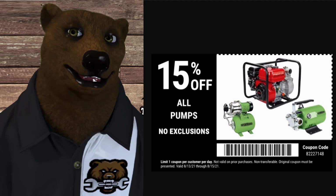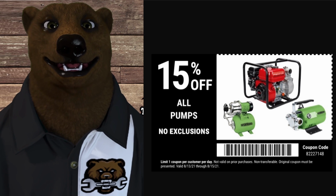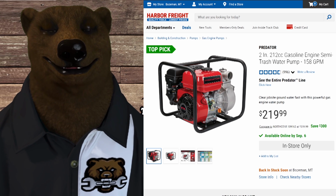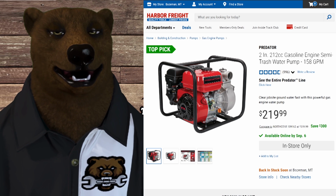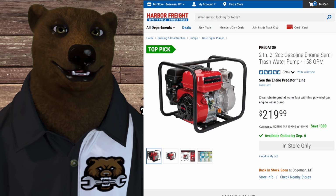All right, next up, we got 15% off all pumps. Now, a lot of you are going to be like, this is not the best thing out there. Hold on, there'll be more exciting stuff, but just consider this. This is the 2-in-1 212cc gasoline engine semi-trash water pump. This thing is $220.